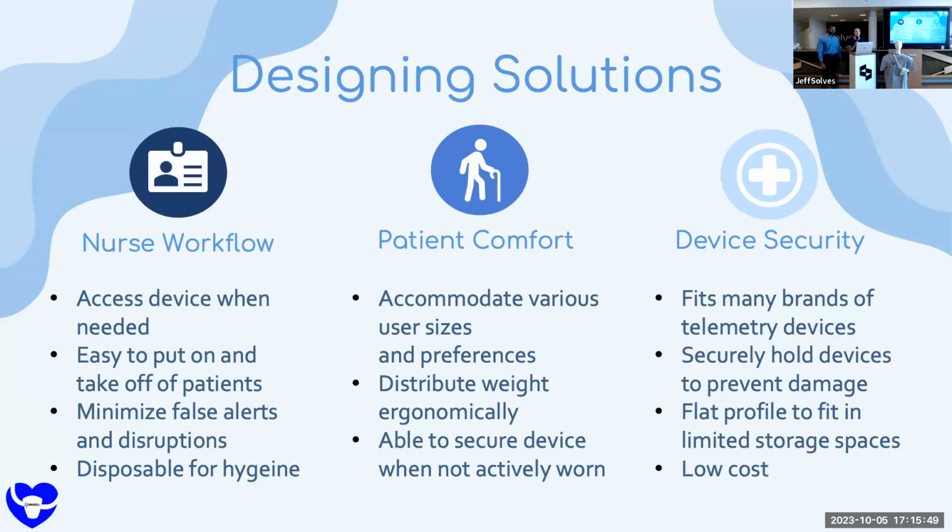So in thinking about all of these issues and problems with the currently available options, we focused on what are the needs of different stakeholders. Nurses, patients, and hospital systems were our really big three stakeholders, and their focuses were on nurse workflow. What are the types of things that allow them to get through their day and their job tasks easier, like easy access to the device, an easy ability to put on and take off the patient, minimizing false alarms and disturbances, and maintaining hygiene in the hospital setting.